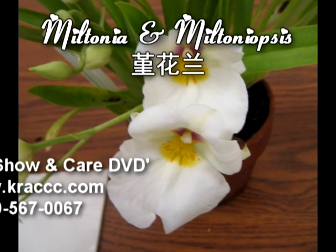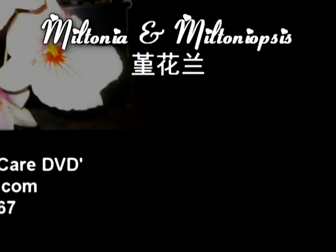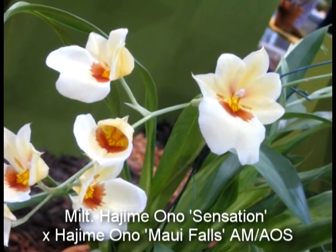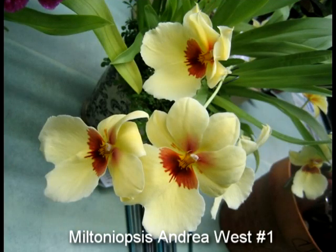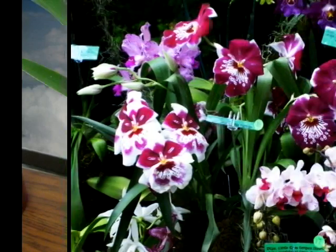The Miltonia orchid, commonly called the pansy orchid, for its lovely shape and large lip. Miltonias can be easily cultivated in the house and do not require much sunlight to get them to flower. 4 to 5 hours of early morning or late afternoon sunlight is sufficient to flower these beautiful plants.